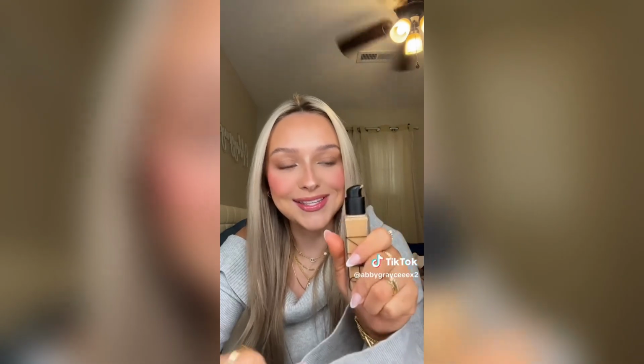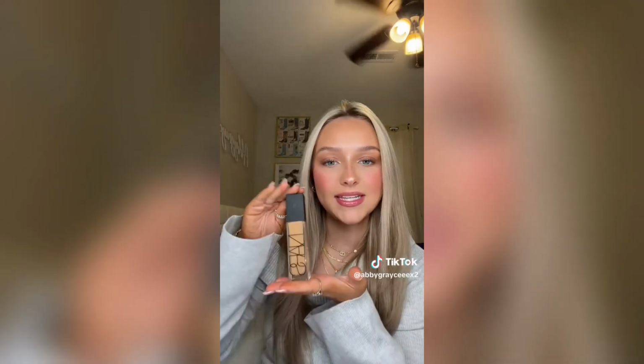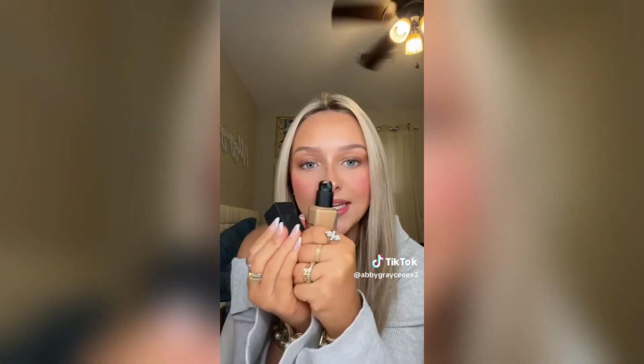I hate NARS foundations, you guys know this, but I love their pump. It does not get overly messy in the cap. It's like perfectly constructed. It's sleek. It's a glass bottle. It's everything you want except for the fact that I don't like the product inside. So I wish I liked it though, because this is like the most aesthetic looking foundation I have actually ever seen. And the pump doesn't get crazy messy.